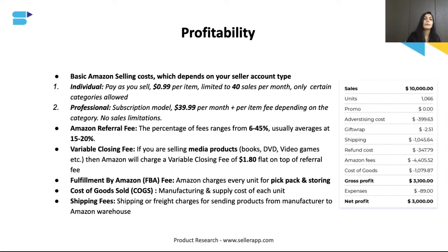But you also need to know that with an individual account, you can't run PPC campaigns, advertising. With a professional account, you pay Amazon about $40 per month, and you'll have to pay additional fees for every unit that you sell to Amazon. It includes referral fees, which can go from 6 to 45%, and usually average around 15 to 20%. Variable closing fee: if you're selling media products, then Amazon will charge a variable closing fee of about $1.80 on top of the referral fee.